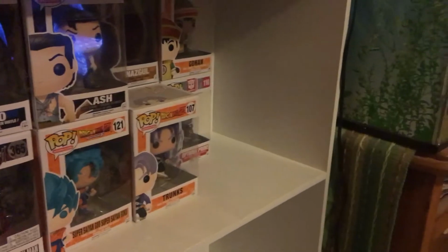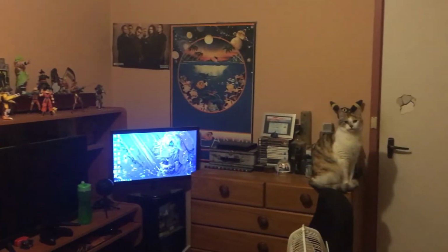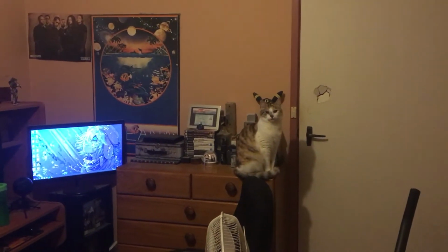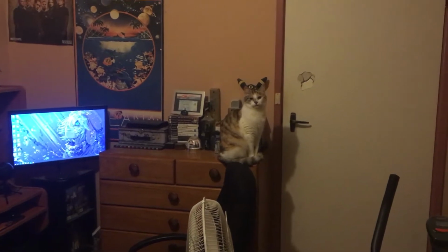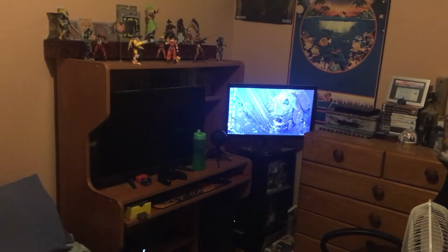This is my room, and it may be pretty small, but this is it. Hello, cat. So that's my cat, Lily, and that's a hole in the wall that's been there since I moved in.